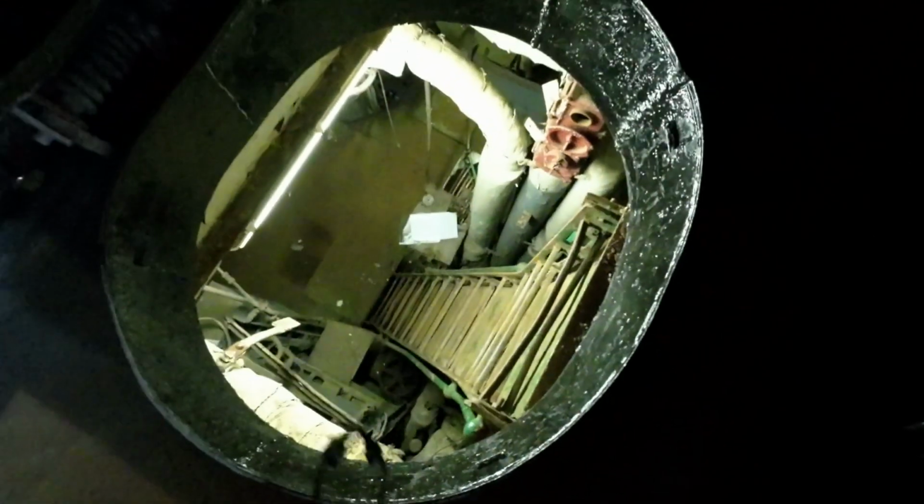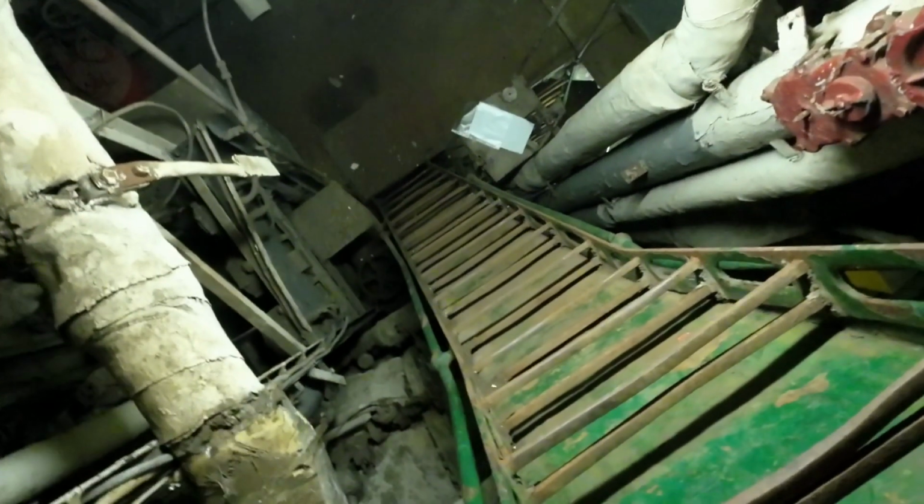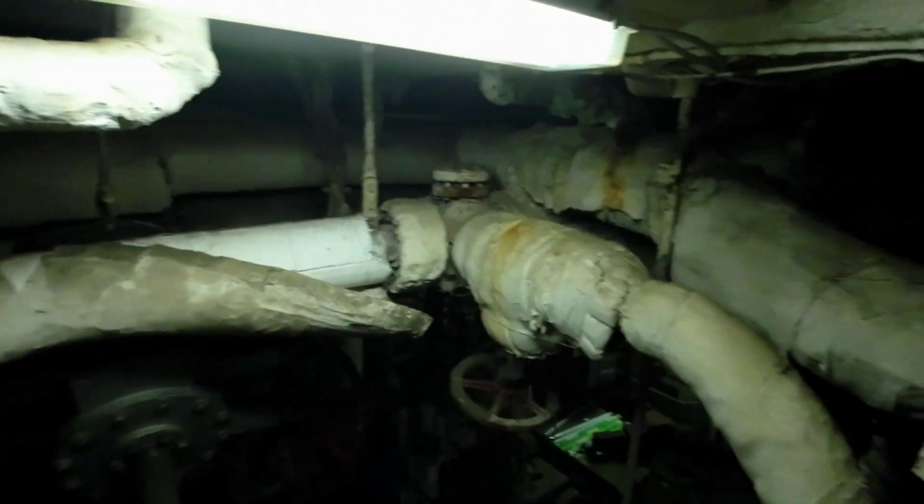Again, I appreciate you guys. There you can start to see the little inner workings of the ship. I would imagine that goes down to the engine room. It says do not enter, and there's a lot of guys over here, so out of respect, drop the camera down and at least give you guys a look, and me a look later when I'm editing the video.